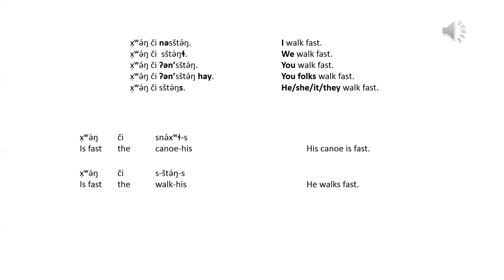These two constructions are the same. The sentence Hong Chi Shtungs means literally his walk is fast. Similarly, to say I walk fast, Klallam uses the literal translation of my walk is fast, Hong Chi nushtung. Chi is most commonly used in this pattern, but you can use za or sa or whatever article is appropriate. You can totally use it in this pattern.